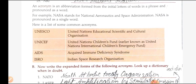An acronym is an abbreviation formed from the initial letters of words in a phrase and pronounced as a word. For example, NASA stands for National Aeronautics and Space Administration. NASA is pronounced as a single word. Here is a list of some common acronyms.